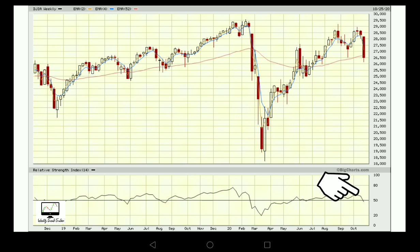Further selling this week, perhaps when the election comes in, plus the rise in COVID, plus earnings season, all this is put into the melting pot, and this gives us the perfect storm for a massive sell-off with the markets uncertain with so many different issues in play. That's the Dow. Let's take a look at the most watched market in the world, the S&P 500.